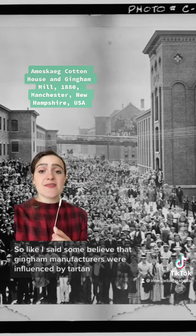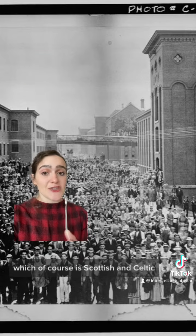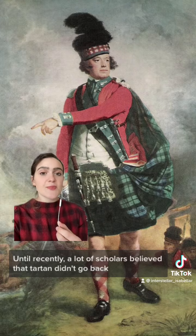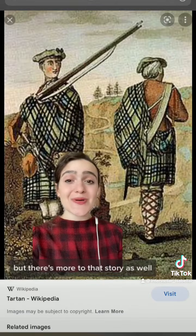So like I said, some believe that gingham manufacturers were influenced by tartan, which of course is Scottish or Celtic. Until recently, a lot of scholars believed that tartan didn't go back more than a few hundred years ago. But there's more to that story as well.